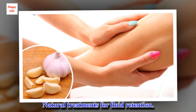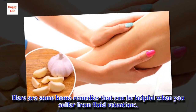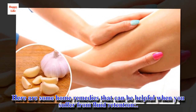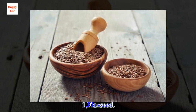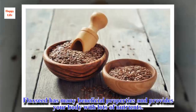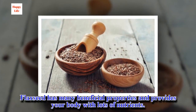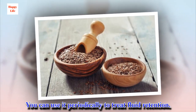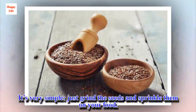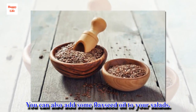Natural treatments for fluid retention. Here are some home remedies that can be helpful when you suffer from fluid retention. 1. Flaxseed. Flaxseed has many beneficial properties and provides your body with lots of nutrients. You can use it periodically to treat fluid retention. It's very simple, just grind the seeds and sprinkle them on your food. You can also add some flaxseed oil to your salads.